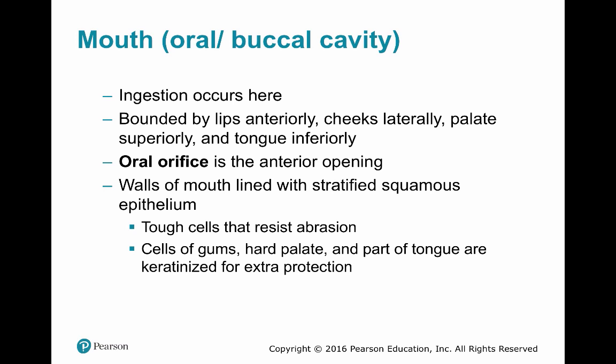The walls of the mouth are lined with stratified squamous epithelium, and that's important because these cells are tough, so they resist abrasion. Think about how many times you've bitten the side of your mouth, and the kind of food that you bring in is sometimes very sharp or pokey. Every time you bring food in, you're not essentially targeting yourself in the sense that you're going to bleed out through your mouth. So they are pretty resistant to being broken through. Cells of the gum, hard palate, and part of the tongue are keratinized for extra protection. They have that protein keratin in them, which makes them way more robust.